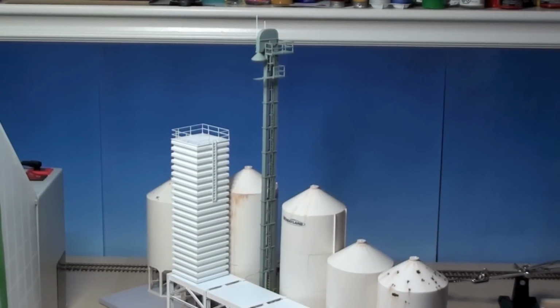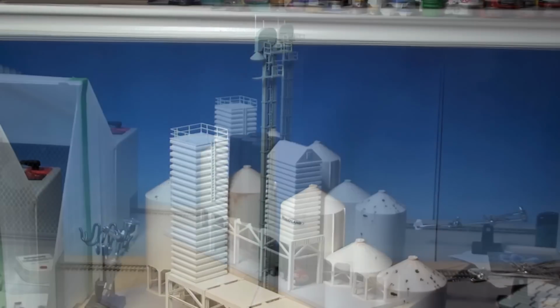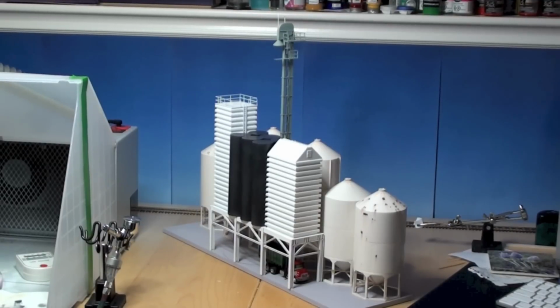The elevator has been attached. It's in its permanent position, so I used silicone. I like silicone for putting these things together. It works really well. So that's what it looks like with the bins kind of mocked up. Look, it kind of gives you an idea what it'll look like when it's finished.